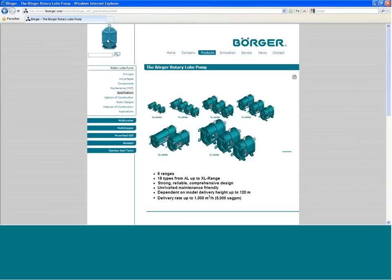So here's a breakdown of the rotary lobe pump line for us. We really have spent some time and energy on the manufacturing side to be able to offer this wide array of sizes to our customers. There's 6 ranges, 18 styles from our AL to our XL range, all embracing the MIP design and features that we carry through all of our product range. And like I said, flow range from 5 gallons a minute to 5,000 gallons per minute.